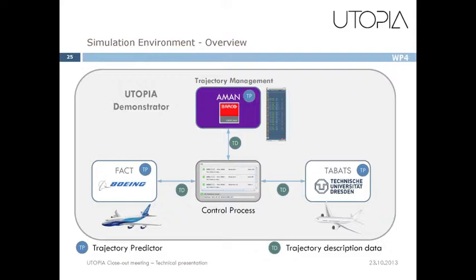Hartmut mentioned that Baku provided the Amen environment, and the Amen environment itself only has the capability of making some nice sequences for the airport. That's their job. What TU Dresden and the Boeing guys did is that they have some flight management system implemented. We are doing the Airbus part and they are doing the Boeing part by nature.